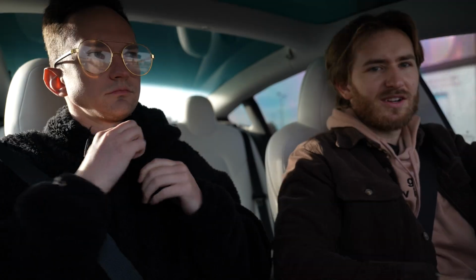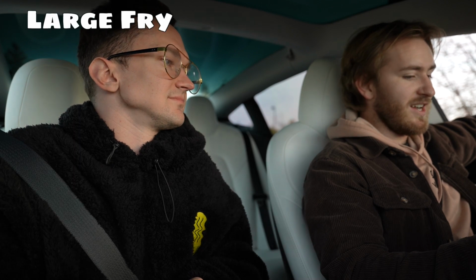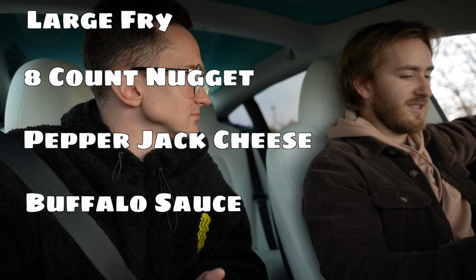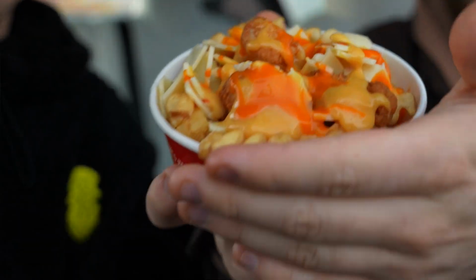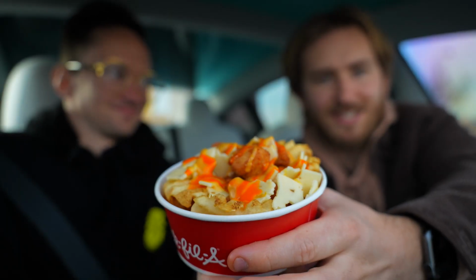We are gonna get a Chick-fil-A. So we're gonna try the loaded fries. It is a large fries, 8-count nugget, and then pepper jack cheese and buffalo sauce. All right, so here we go. This is the Chick-fil-A loaded fries. This thing looks kind of incredible, TBH.